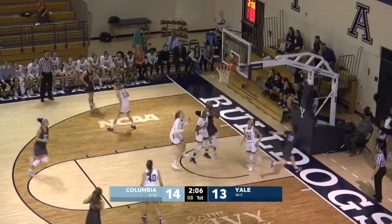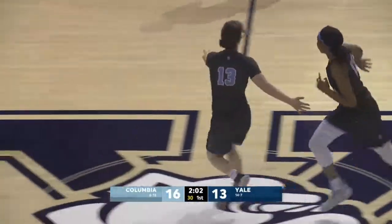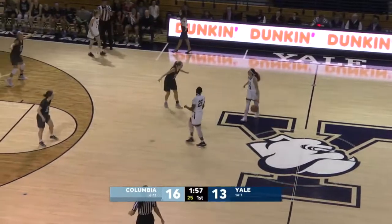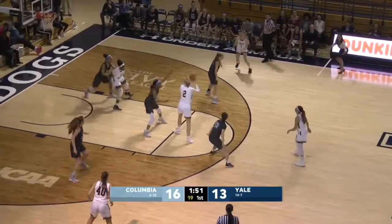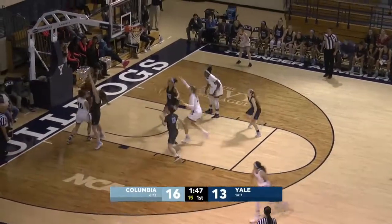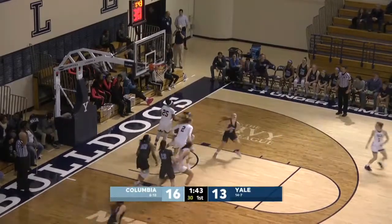Nearing that record watch here, she just takes it herself and barrels right down the lane for another 2. 5 points for Michaela Markham, nearly her season average at 5.5 per game. She leads her team in steals as well with 20 on the season, so she's more of an impact player in the assist game and in the steal game, but today adding a lot of points to help the Columbia Lions out. Roxy takes a 3 off the back of the iron.